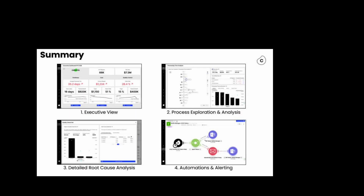In this demonstration, you've seen how Celonis is uniquely positioned to help commercial and investment banks streamline their KYC processes. Specifically, you saw for executives and leaders a dashboard that tracks critical KPI metrics. Then, for process analysts and process engineers, you saw a robust processing time analysis screen that offers intuitive process exploration and discovery of inefficiencies, as well as KPIs critical to measuring processing time, and then automatically surfaced top inefficiencies as well as their impact. Lastly, you saw intuitive dimensional analysis and how easy it was to drill down on a specific inefficiency, in this case quality check fail, and identify an area for improvement, in this case supporting junior analysts who are a major source of quality check failures.